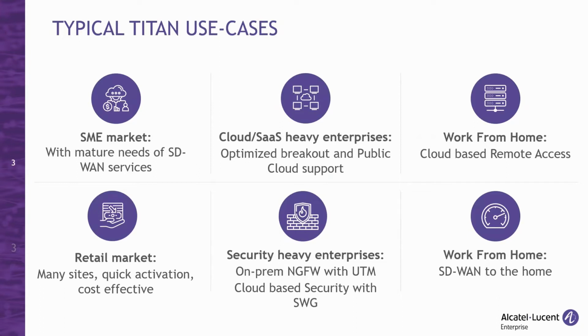Other use cases are work from home. Because it is cost effective, there are low entry point CPEs, so it is suitable for work from home, either using remote access with a software client on a laptop or application on a phone, or bringing SD-WAN to the home by deploying a small CPE device at the home.